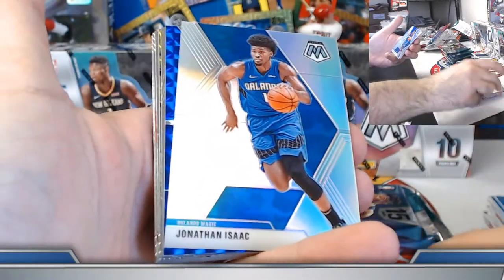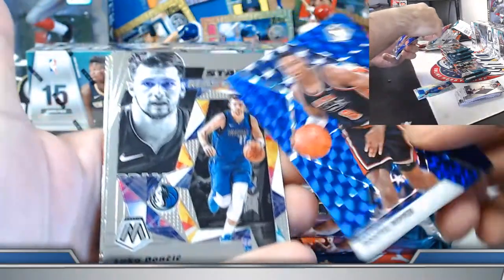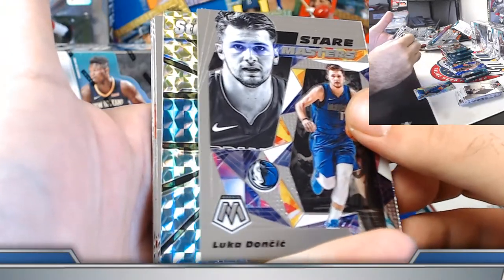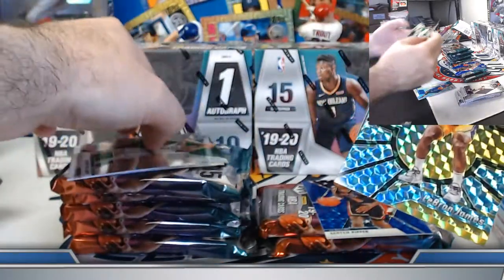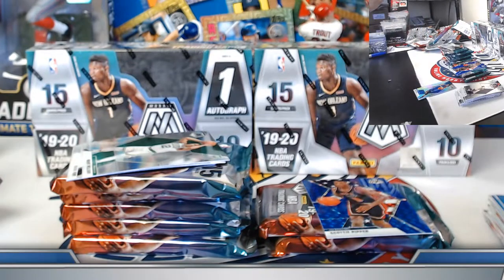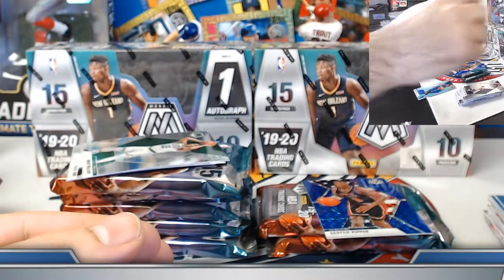Jonathan Isaac, silver. Blue, Scottie Pippen. We'll go to the USA spot, so stay tuned on that. Nice blue mosaic on this one. Number 299. Luca, Stairmaster's insert. Nice brawn. Center stage, mosaic. Max, on the board, good sir. All will get top loaded, but as a courtesy here to you, good sir. Line them up. On the board.